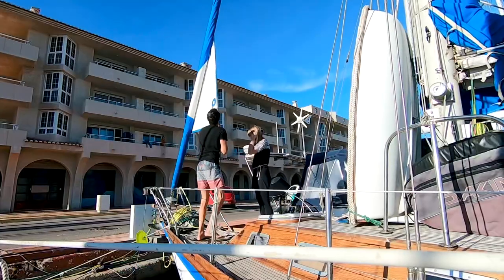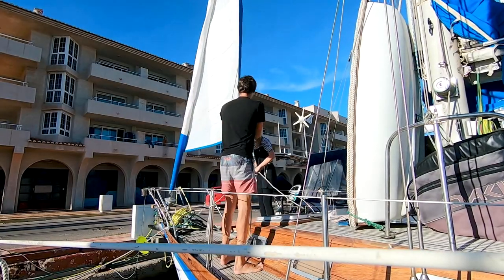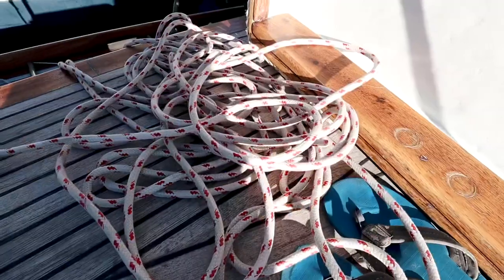Before we could move Makani to the boatyard, we had to take down the head sail for safety reasons. But since there wasn't enough space around our berth to properly spread out the sail, we needed to find a different solution to get it into the sail bag.